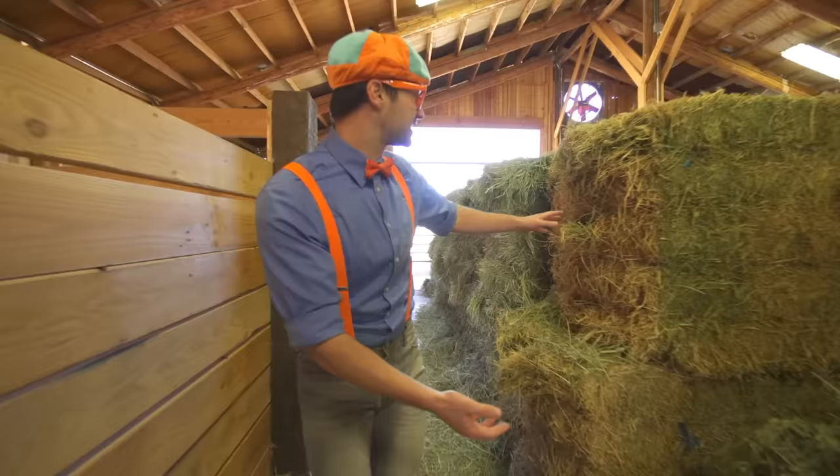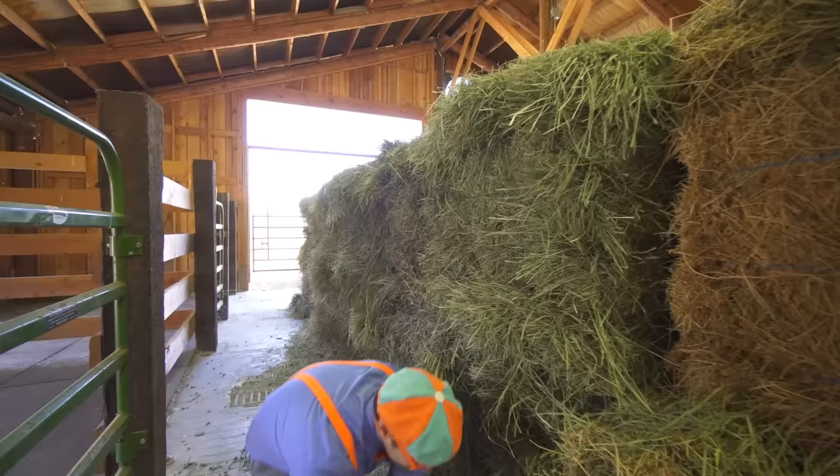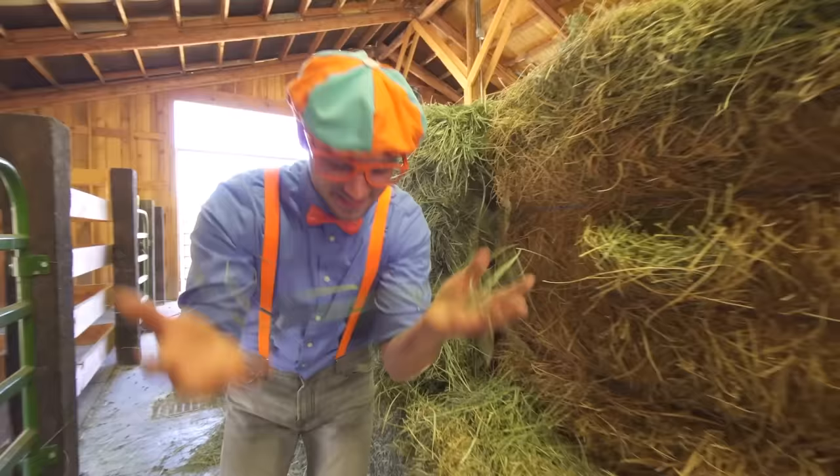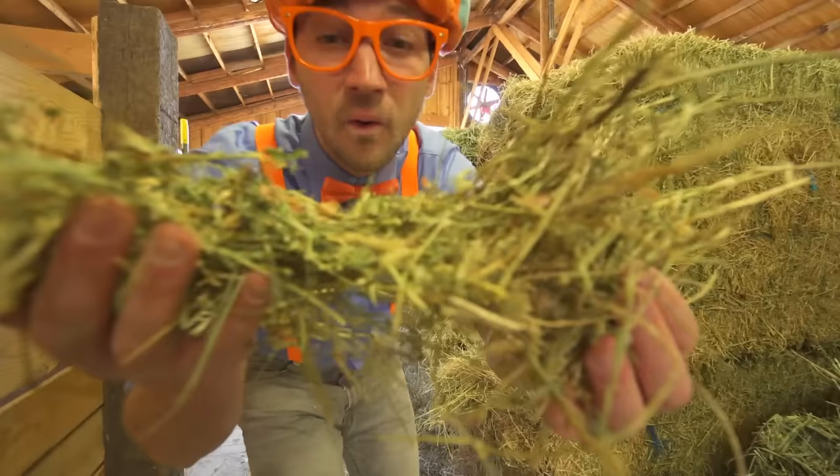Look at this. Hey! This is hay. And it's so tasty looking. Just kidding. Tasty to cows and horses, not to humans. Whoa! Do you see that? Look, take a really close look. Whoa! Yummy!